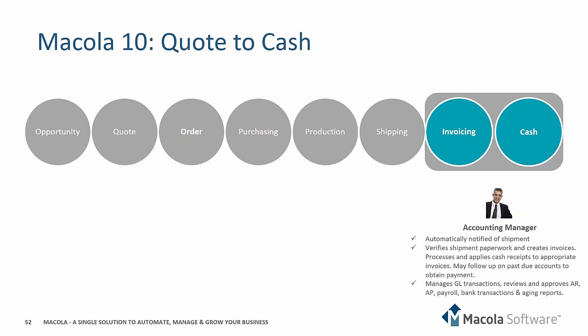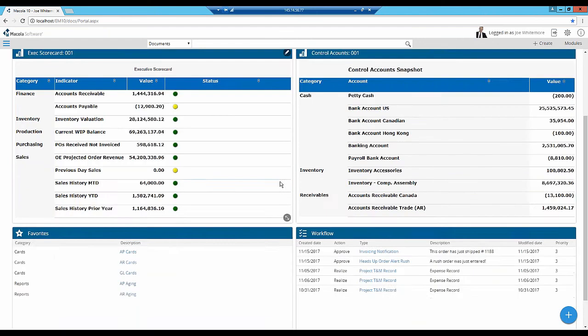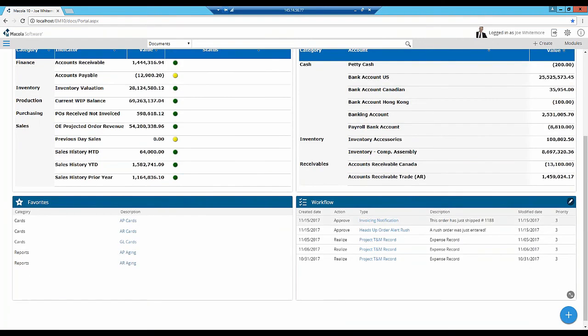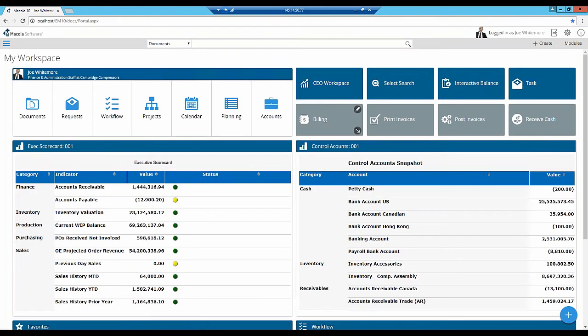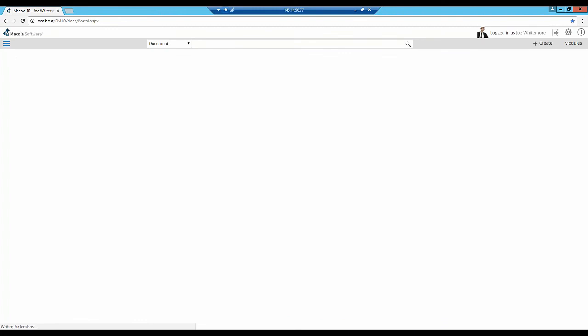Very well. So we're going to take a look at Joe Whitemore's desk, and he's got a couple of hotkeys up here to help him do billing. If he scrolls down to see what his workflows are, he has a heads-up alert for that rush order. He's also got a notification that was automatically generated when we did the confirm ship. Order number 1188 is ready to be invoiced. So let's go and do that. We'll go and grab the billing function here. We'll enter in order number 1188.